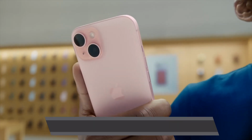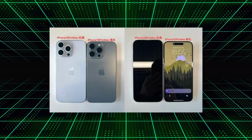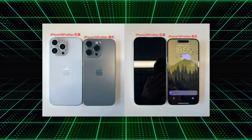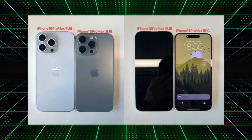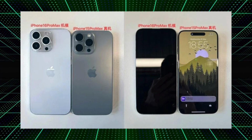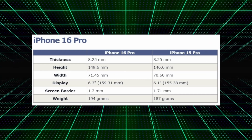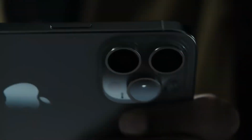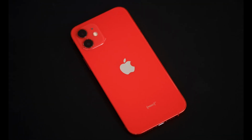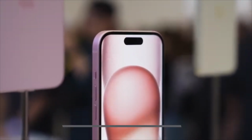iPhone 16 display changes. According to multiple sources, the iPhone 16 Pro Max will increase in size, potentially making it Apple's biggest iPhone ever. The device will measure in at 6.9 inches, up from 6.7, and is expected to be taller and wider than last year's iPhone 15 Pro Max. While thickness will remain the same, the weight will increase slightly due to the larger size. If accurate, it would be the first iPhone size increase since the iPhone 12 series, but it would also be another blow to those users who prefer a smaller handset.